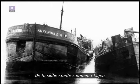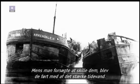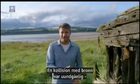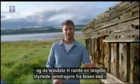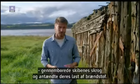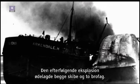And as their skippers tried desperately to separate them, they got swept along by the powerful tide. A collision with the bridge was unavoidable. And as the Wasdale H slammed into one of the piers, iron girders rained down from the bridge above, piercing the tankers and igniting their fuel cargoes. The resulting explosion wrecked both ships and ripped apart two spans of the bridge.